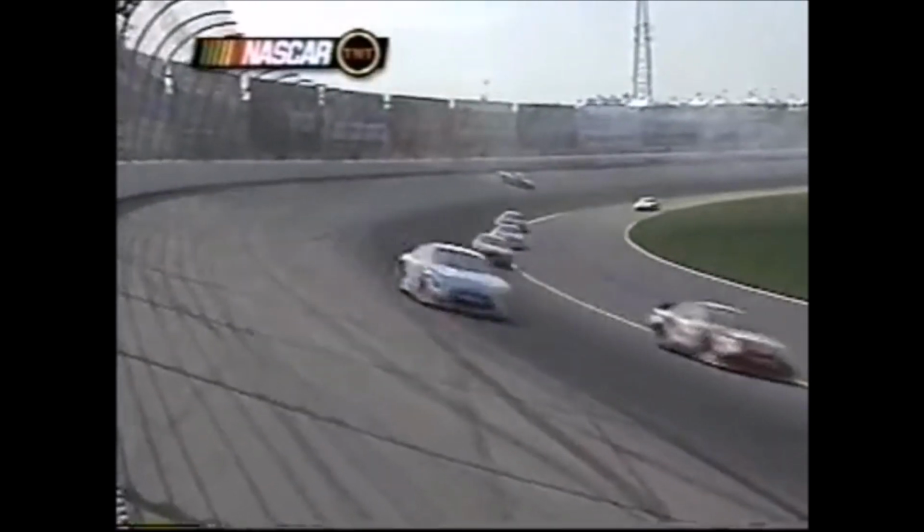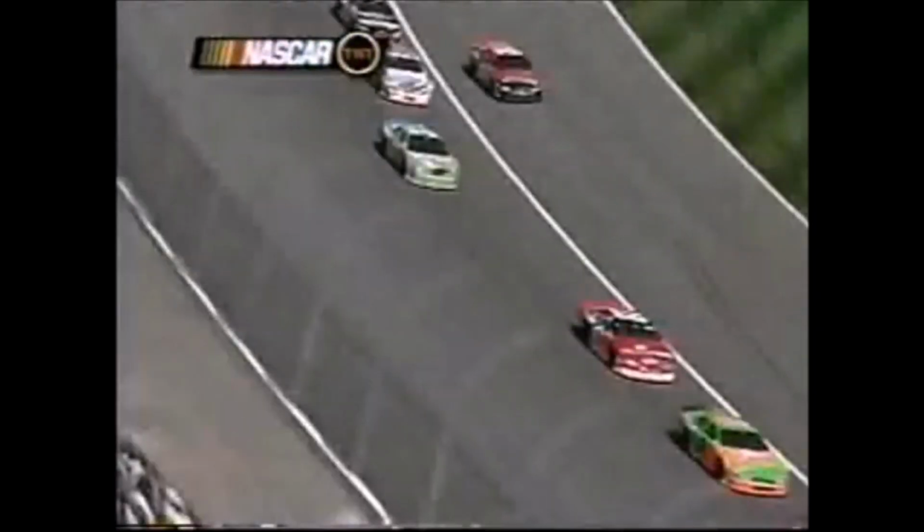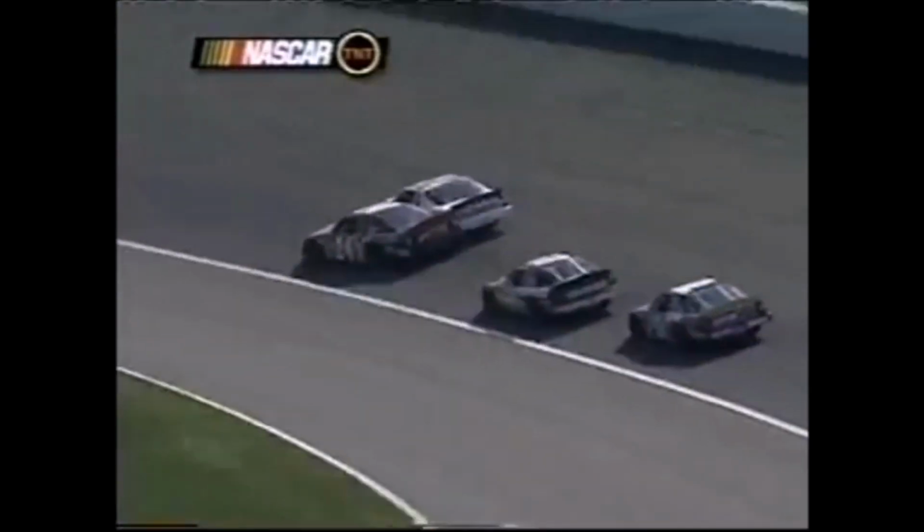Well, I wonder what he thinks. I wonder what he thinks happened. All right, Todd Bodine, problems there. Okay, let's see. Here we go. It starts way over here. Sprague was down below the white line. They kind of moved up on each other. They went down. I don't know how Bodine wrecked him.